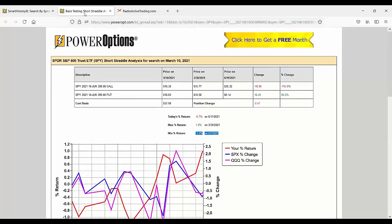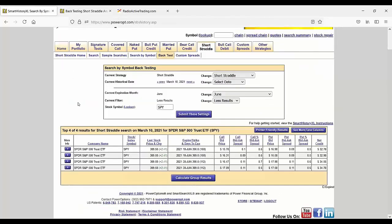Okay, let me go back. So on March 10th, you would have taken in 32.98 credit for the 100-day out short straddle. And you've essentially just been break even the entire time. In that case, okay, you'd never hit your 40% target win on this.